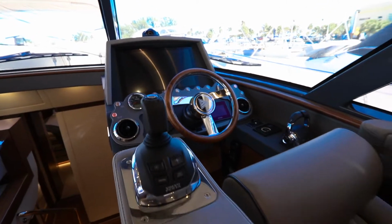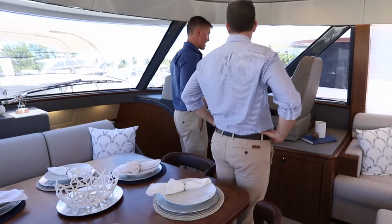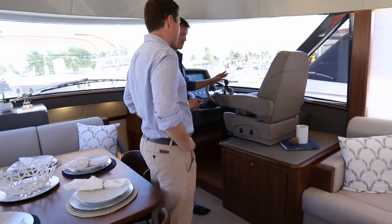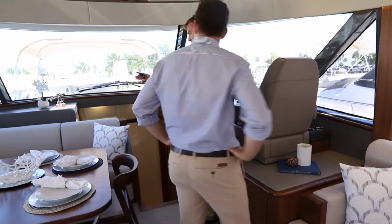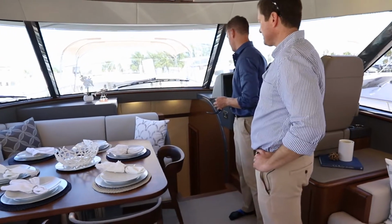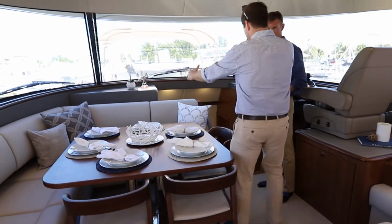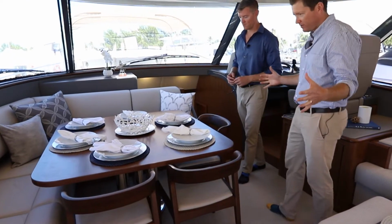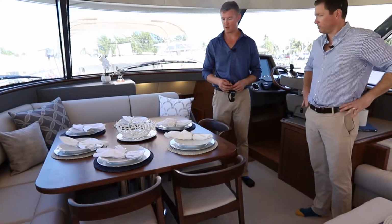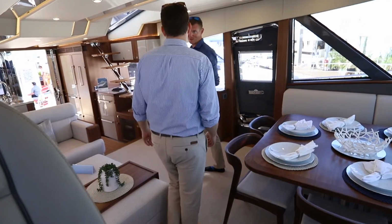Typical. I think it's time to go. But I'm just realizing how different a layout it is from the 66. Before we had the centerline helm and some seating to port, but they've really opened this up nicely. Right, on that Sedan, I'm sitting at the helm, and now we've got all this open space for a formal dining area. Well, as the name implies, the Daybridge is probably what we need to go check out.